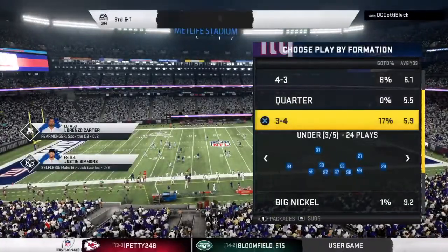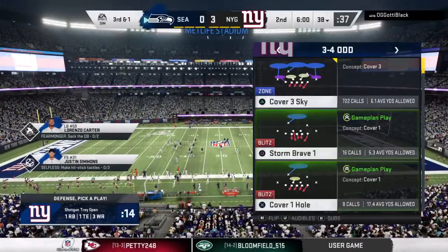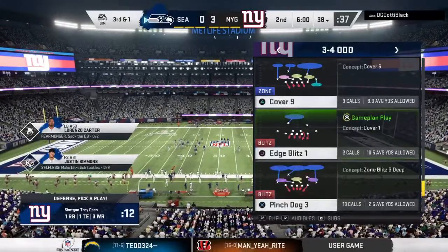Ready for the second quarter, and it's our visitors with the football. 3-0 after 1.